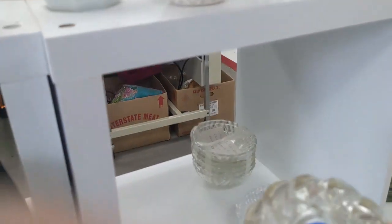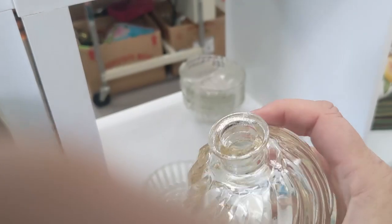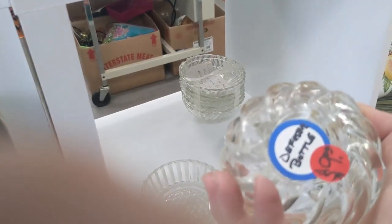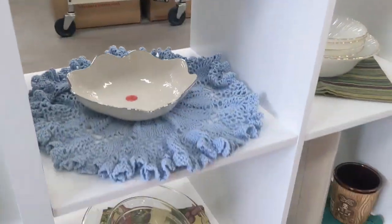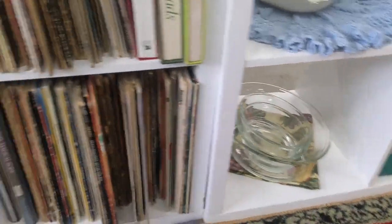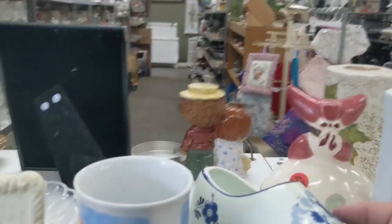More clear glass. Is this a perfume bottle? What does it say there? A diffuser. $9. I'm gonna leave that there. Not enough room for profit. Lots of records. I don't know anything about records.